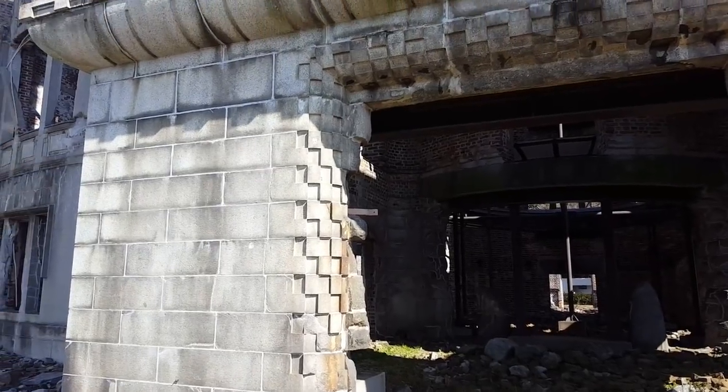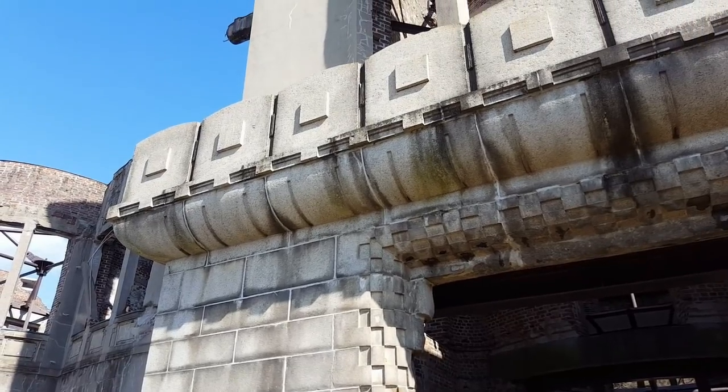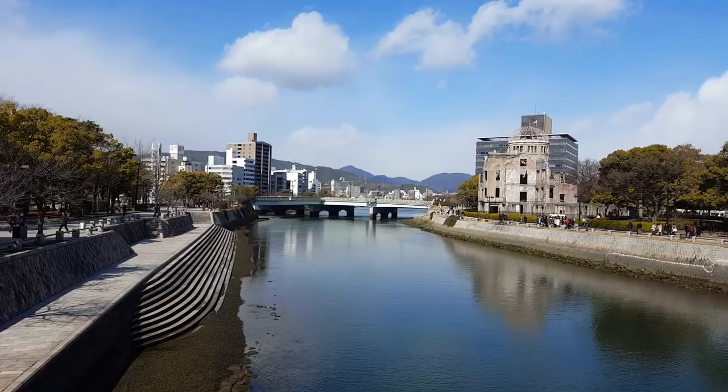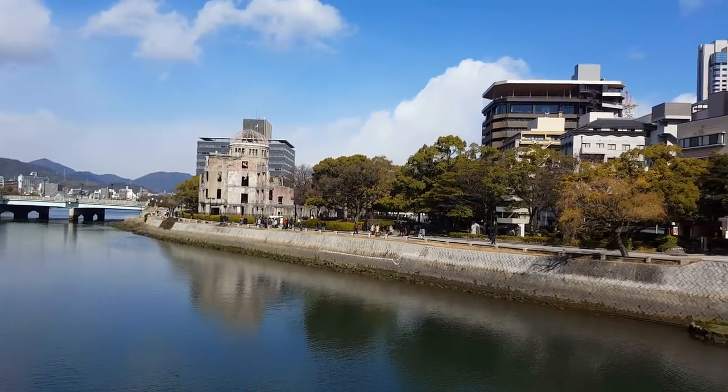Initially planned for demolition, the skeletal remains of the building were instead preserved to serve as a monument to remind future generations of the horror of what occurred on that fateful day. The building became a UNESCO World Heritage Site in 1996.